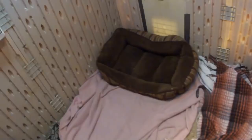Alright, I have the carpet all screwed down. You know what I'm starting to think? I think we need maybe a couch and a TV in here.